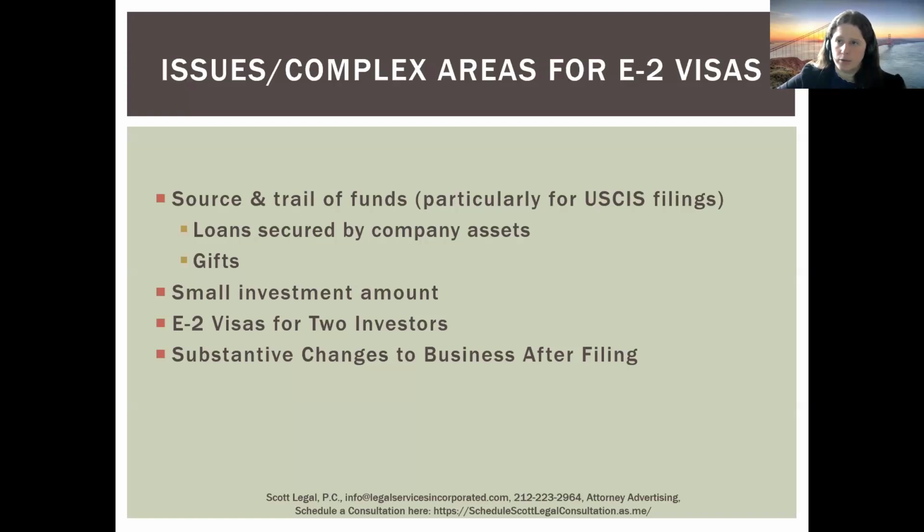Additionally, gifts are acceptable. You can get a gift from a family member, from a friend, but that person has to be willing to show where they got the money. So you can't just provide a gift letter and say, yes, they sold the property. You would also have to provide the purchase sale agreement for the property, proof of them receiving the money from the sale, and then proof of them transferring the money to you. Sometimes people think, well, I can get a gift and then I can avoid providing this other documentation, but that's not the case.